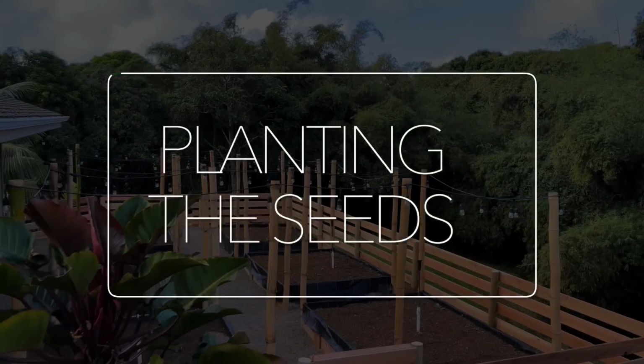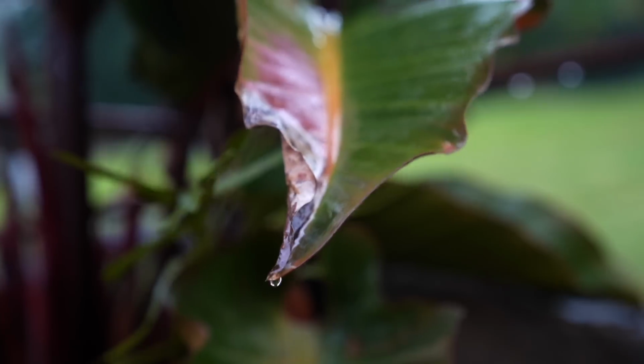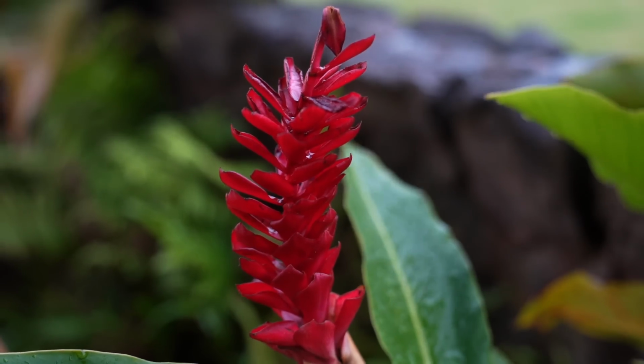Last but not least, when we finished the final touches of building the garden and the fence, it was time to start planting seeds. I put a lot of effort into intentionally planting these seeds. I mapped out meticulously where I wanted my seeds to grow.